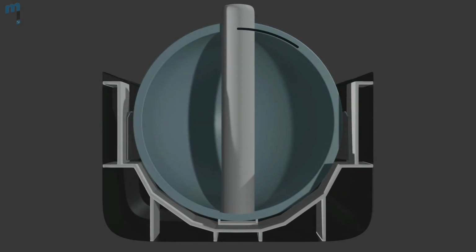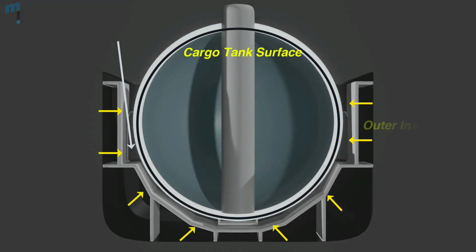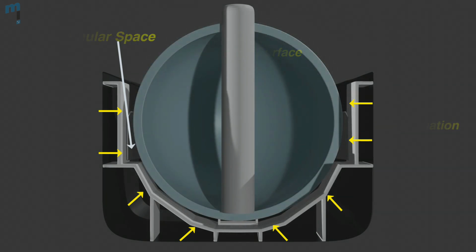Inerting of annular space for Moss type vessels. The space between the surface of a cargo tank and insulation is called annular space. Annular space is inerted with nitrogen gas and continuously supplied from the N2 generator through the N2 bleed line.